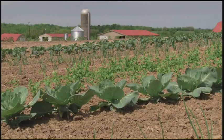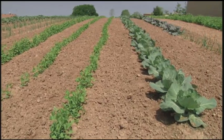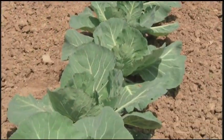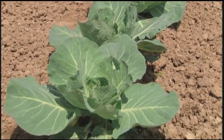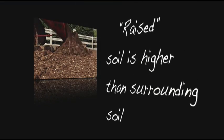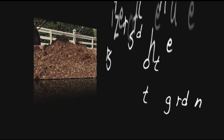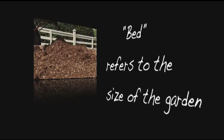When most people think of a garden, they think of a large area that has been cultivated with long, neat rows spaced 3 or 4 feet apart. However, there is an alternative to this type of conventional gardening: gardening in raised beds. Raised meaning that the soil in the bed is higher than the surrounding soil, bed referring to the size of the garden.